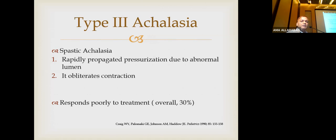And the worst is type 3 achalasia cardia, also called spastic achalasia cardia, where there is rapidly propagated pressurization due to abnormal movement and spastic contractions. It is sometimes like nutcracker esophagus, not exactly, but very similar to it. Whatever surgery or medicine we use, the overall response rate is just 30%. That's why most of these patients are kept on prolonged medication, like calcium channel blockers.